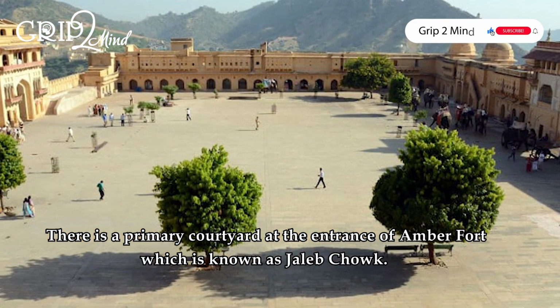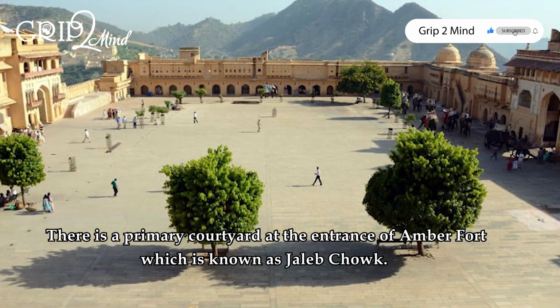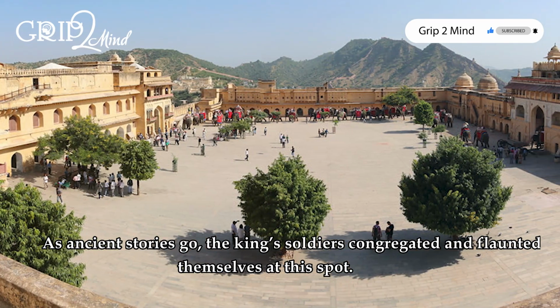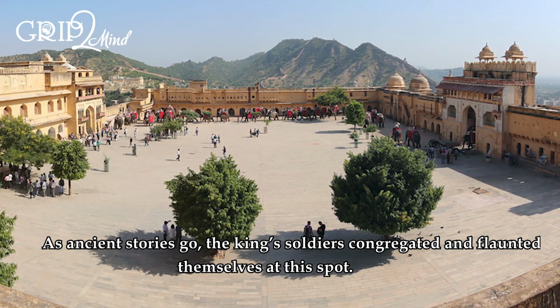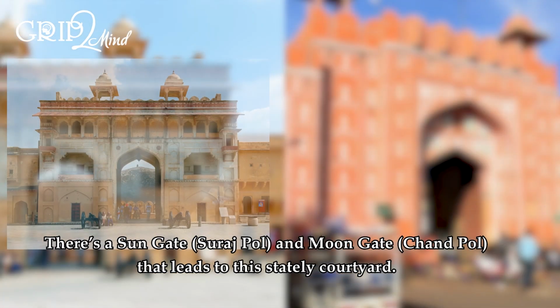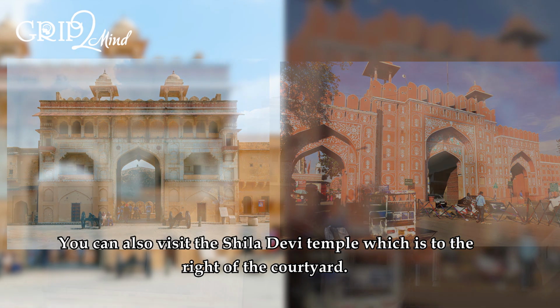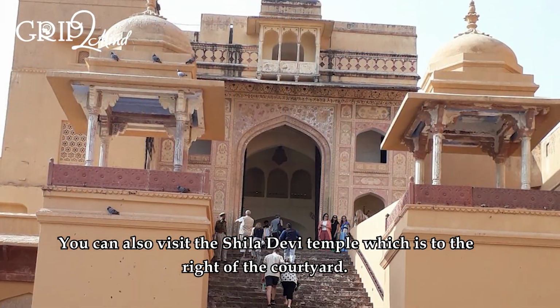There is a primary courtyard at the entrance of Amberfort, which is known as Jaleb Chowk. As ancient stories go, the king's soldiers congregated and flaunted themselves at this spot. There's a sun gate and a moon gate that leads to this stately courtyard. You can also visit the Shila Devi temple, which is to the right of the courtyard.